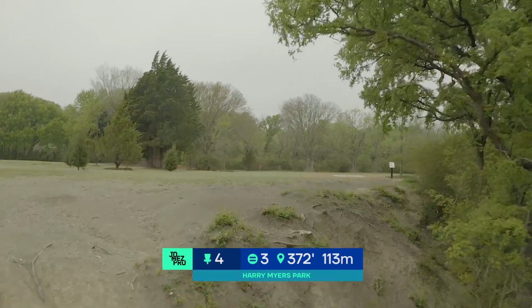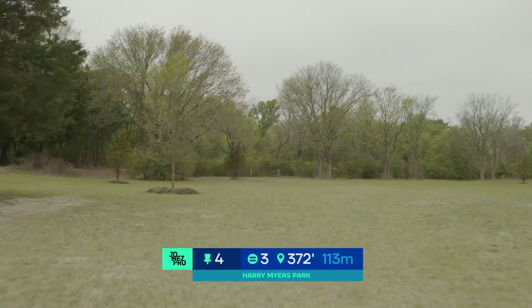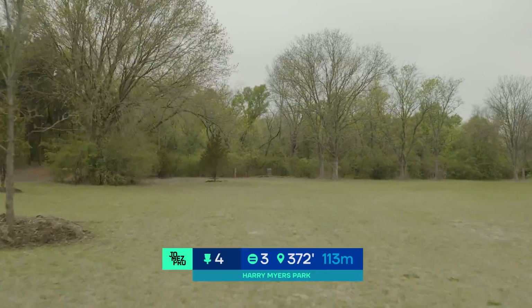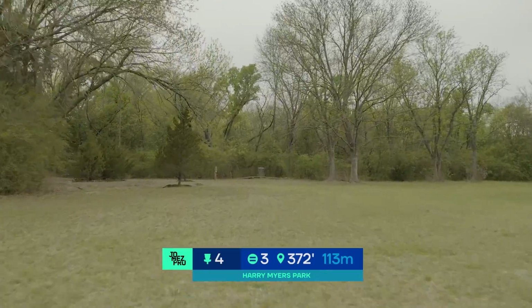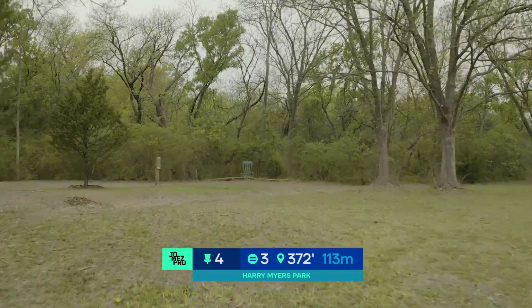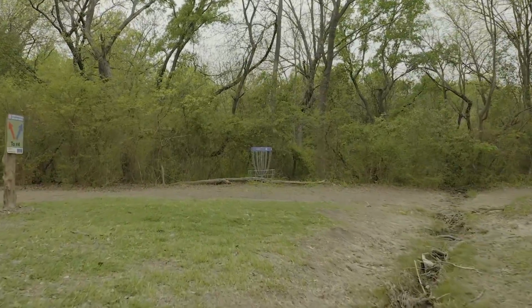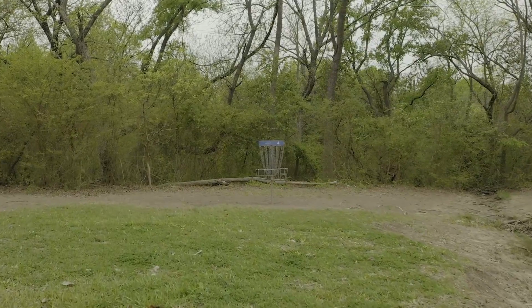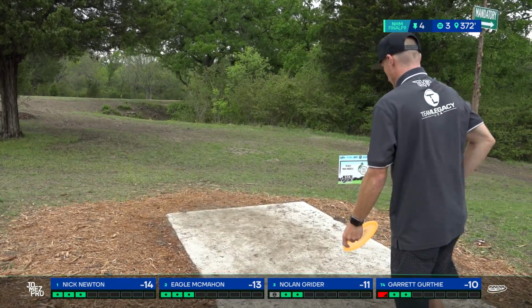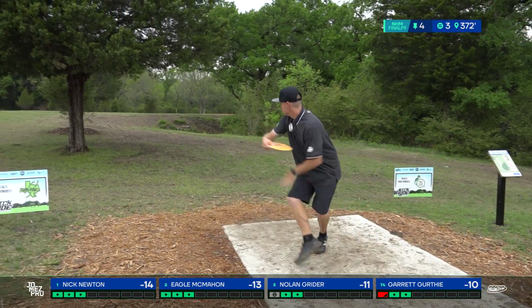Hole 4, par 3, 372 feet. And we explained this a bit in round 1, but I believe this is one of the easier gets on the course. It just kind of keeps you honest with a really straight shot. Whatever disc you throw the straightest, that's what you're probably going to be throwing here. Really not a lot of danger. It's just more, just hit your line.